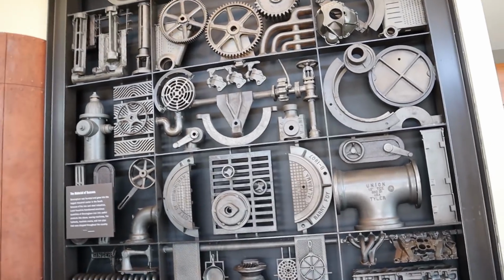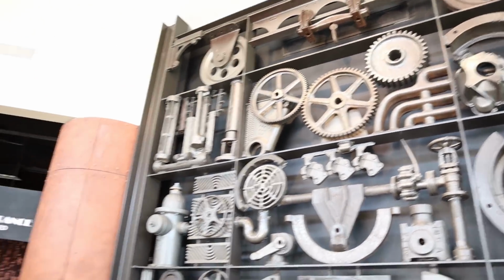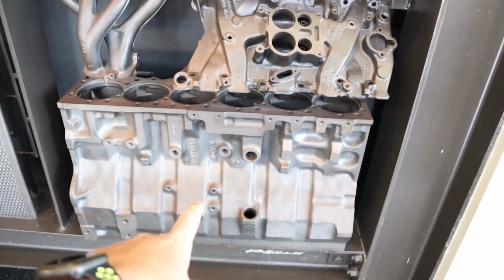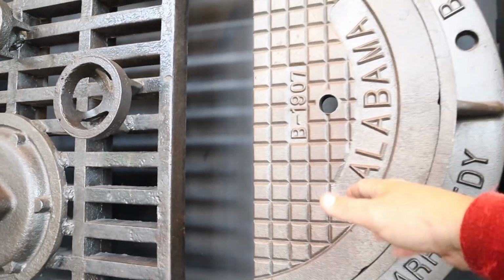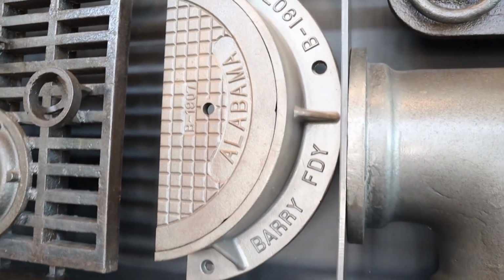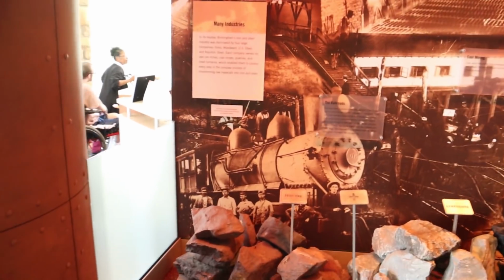Here we have an homage to the steel industry. Gears and a fire hydrant. This is an engine block from a diesel. All kinds of good stuff. Oh, here's like a sewer cover cut in half. There's one of these right out front of my house. Looks just like this. It says Alabama and everything on it. Oh, here's the other half of it here. Here's more of the iron. Up here at the top, they have a video playing of a furnace that's melting the steel.